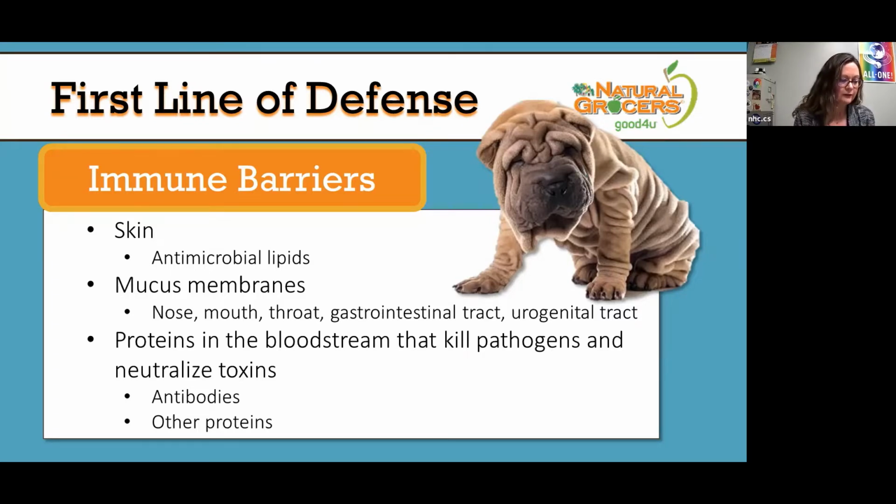And then if by chance we do get some unwanted pathogens through these physical barriers, then we have components of the immune system that can kill those pathogens and neutralize toxins. And those are things like antibodies and other proteins that we're going to talk about in a little bit.